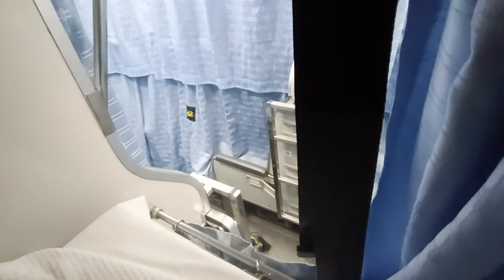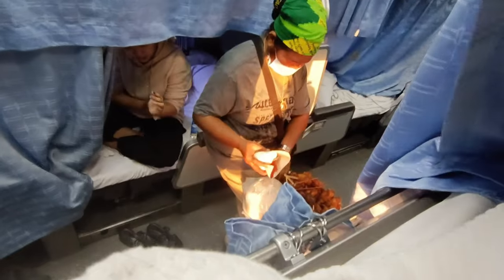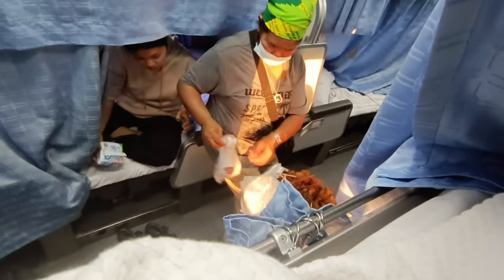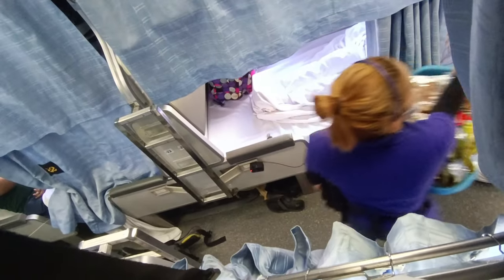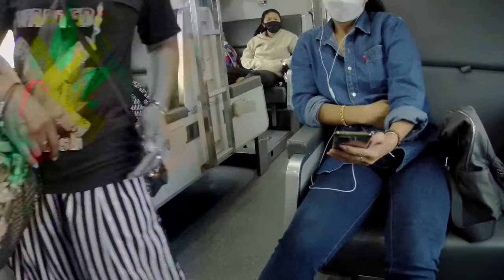There is no restaurant coach on this train, but throughout the journey, there are people selling food and drinks, so you never have to worry about going hungry. Just remember to have some cash with you. The next morning, they will come back to stow away the beds at around 8 a.m.